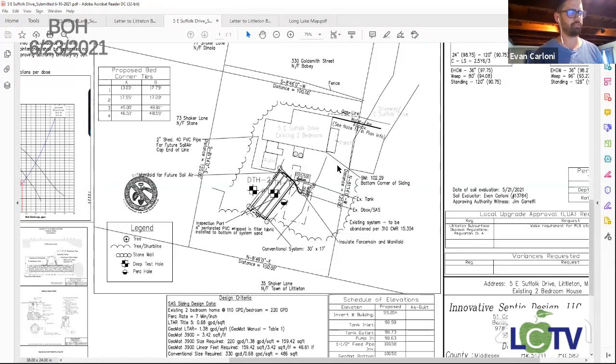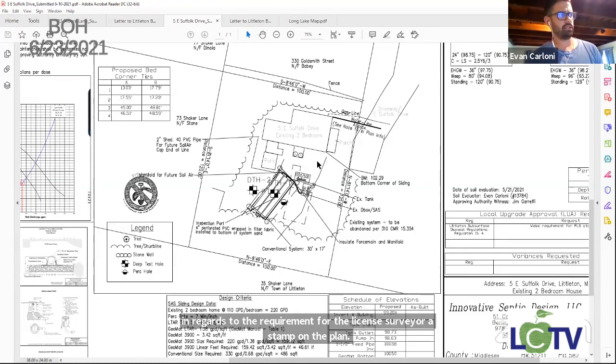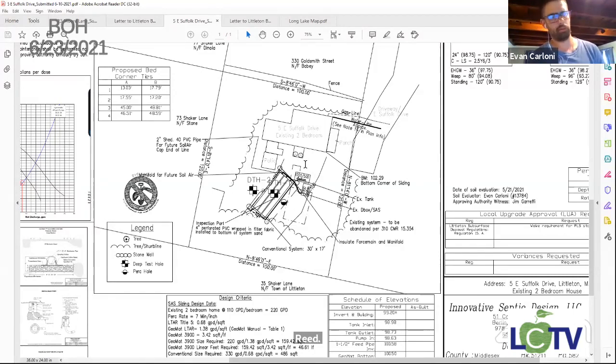The other waiver is from the local regulation 15. It's in regards to the requirement for the licensed surveyor stamp on the plan. The reason for this request is, as most of you probably know, the industry is pretty far out right now. So we've got a failing system that's continually being pumped so that it doesn't break out or back up into the house. And we're having a hard time finding a surveyor to come out in a reasonable amount of time.